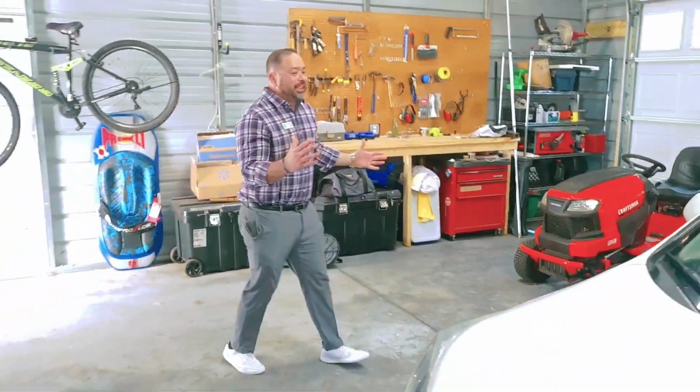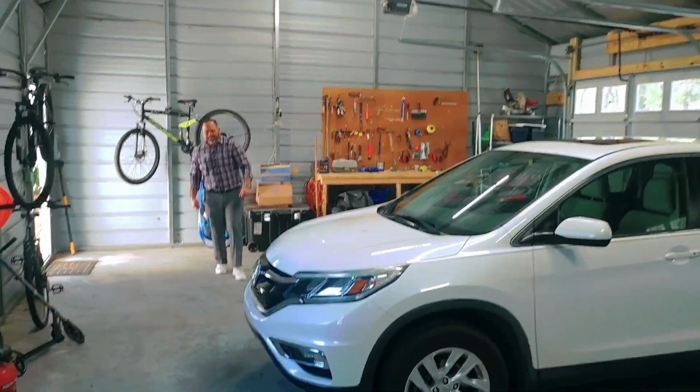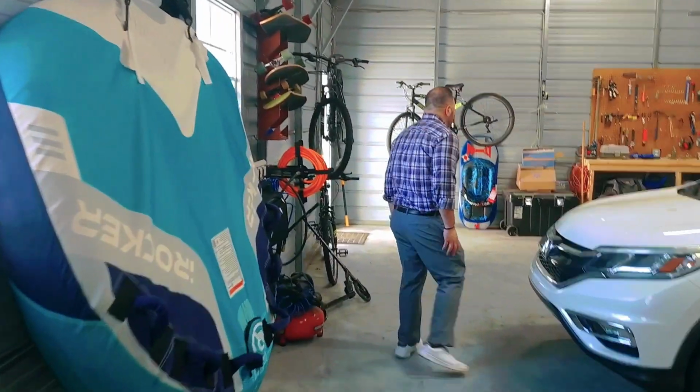I mean, like you could almost play, I think you could play cornhole in here. What do you think, Brandon? Yeah? Yeah, I think this is cornhole going on in here. This is beautiful. Gosh. All right, let's go take a walk down to the top.